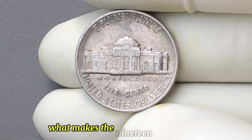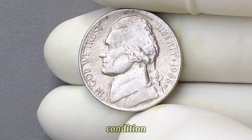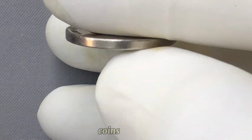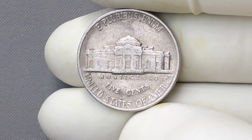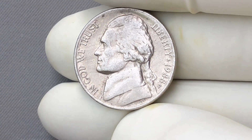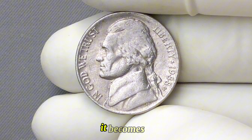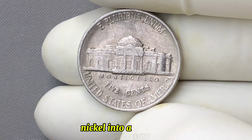So, what makes the 1988 nickel so appealing to collectors? It's all about rarity and condition. While millions of these coins were minted, only a select few are in exceptional condition, free from scratches and wear. Coins that are uncirculated or that show minimal signs of handling can fetch significantly higher prices. Moreover, certain variants or minting errors can dramatically increase a coin's value. For instance, if your 1988 nickel displays unusual characteristics, such as a double die or other striking errors, it becomes a coveted piece for collectors. These anomalies can turn an ordinary nickel into a sought-after collectible.